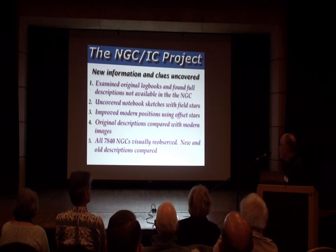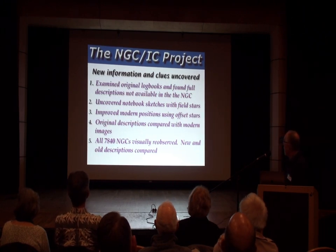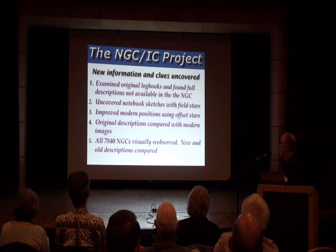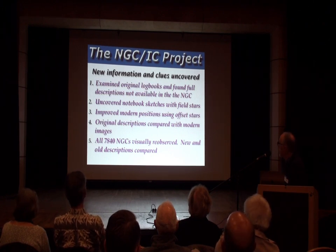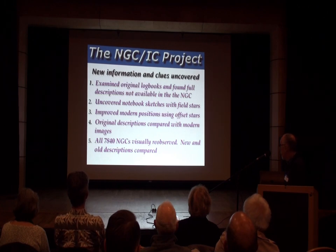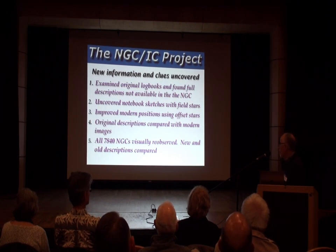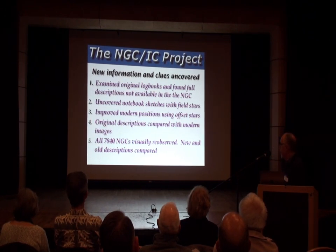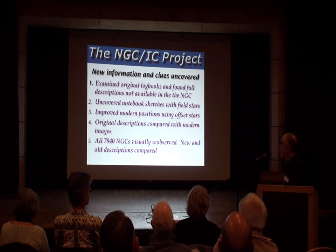We also took all the original descriptions, and nowadays we can compare them with modern images that we have of all the objects to make sure they match up, or if they don't match up, what else the original astronomer might have seen. And lastly, as Linda mentioned, I visually reobserved all the NGCs to compare the old descriptions with my own descriptions, which I took. And those new descriptions that I took are actually in some of those digital setting circles, in those little computer boxes that I pointed out at the very first slide that Bob also mentioned when he was introducing me.